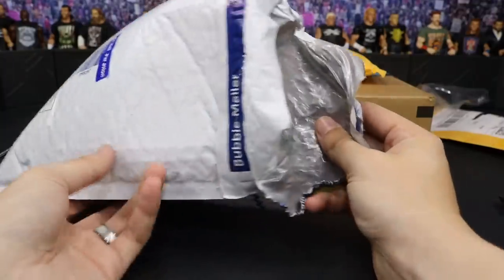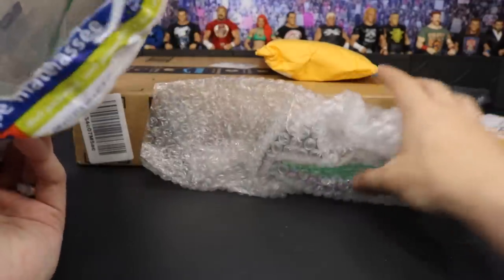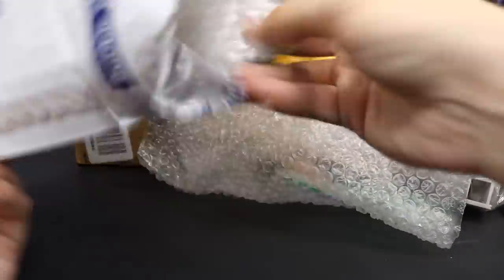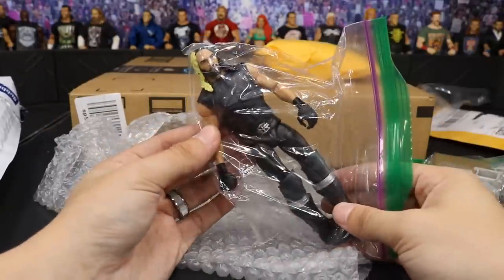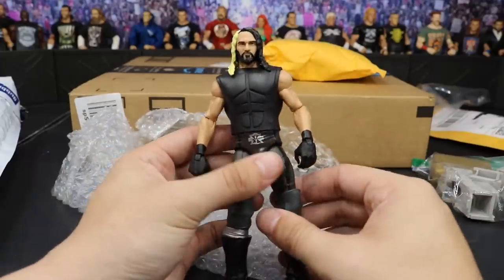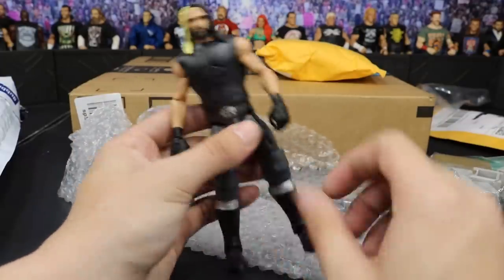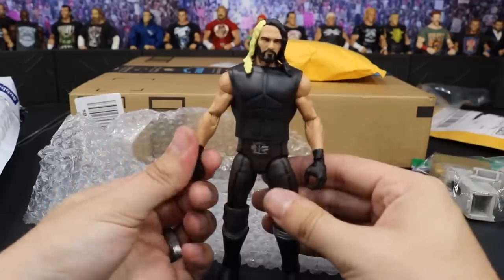So I finally have the blasted thing open, guys, so we can just pull all this stuff straight out. And, yeah, here we go. Got some accessories in there. So that about does it for that. But here we have the figure unraveling it. You will see it is the Elite 37 Seth Rollins. So if we take the Elite 37 out of the freaking baggie there, guys, you will see this figure is freaking epic sauce. If you don't own this Seth Rollins, I definitely recommend you picking one up.